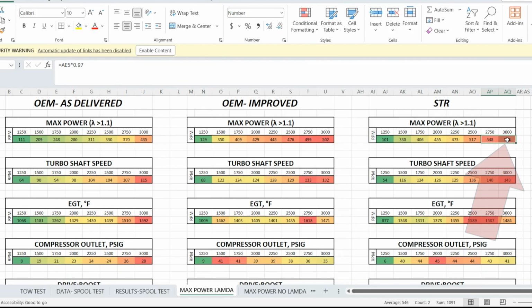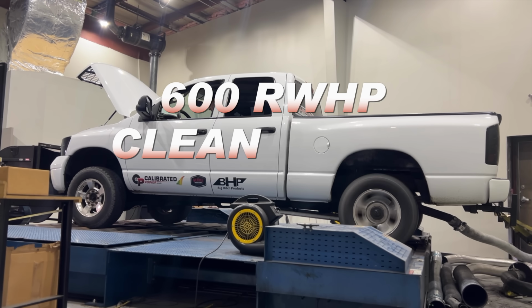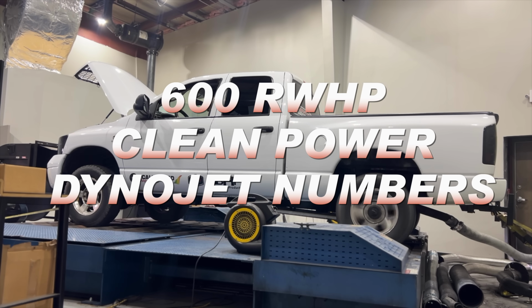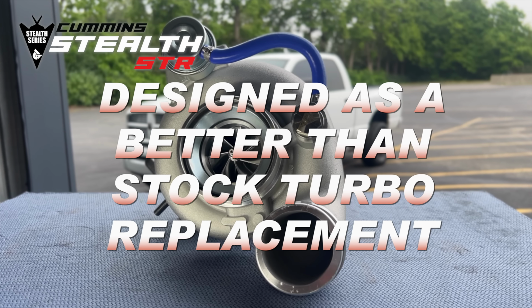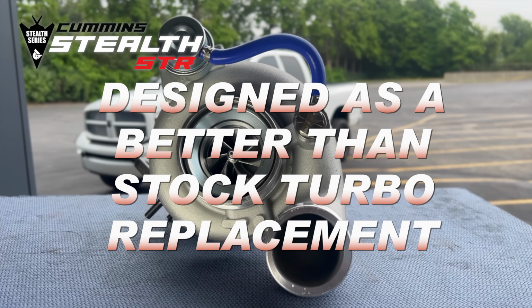The STR, on the other hand, 543. So about 50 more rear wheel horsepower, lambda limited with the STR than the OEM improved. This turns into close to 600 rear wheel horsepower with that Dynojet correction. So just for those of you keeping track, the difference between the OEM improved and the STR is really the difference between the limit of a factory fuel system. So the goal of the STR charger is to max out a factory fuel system, stock injector, stock CP3. So the factory fuel system has enough fuel to get you to about that 600 rear wheel horsepower number, maybe a little bit more if you have a lot of extra air.